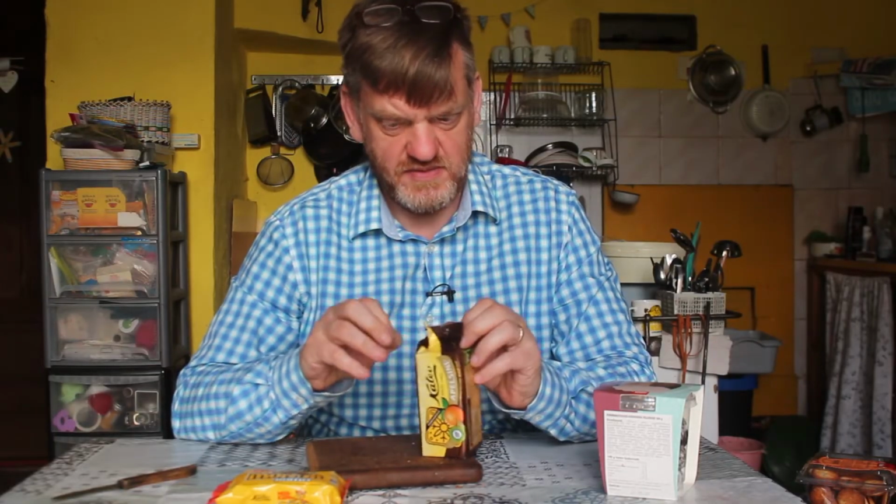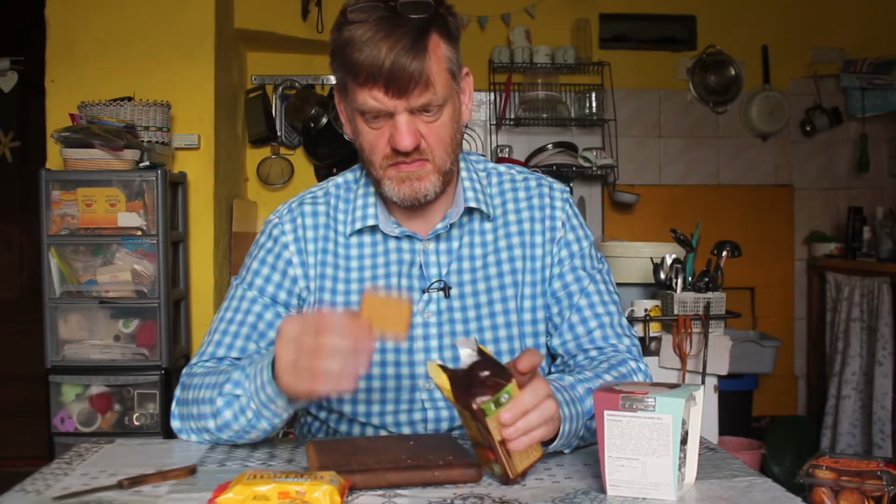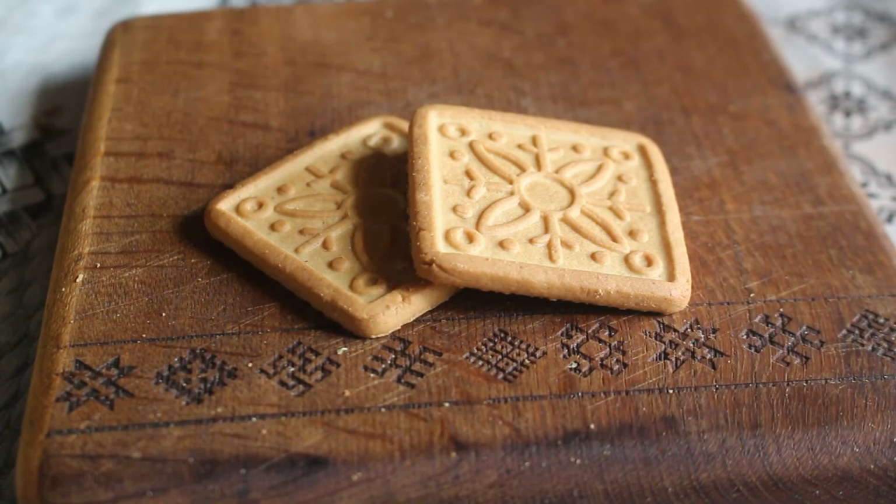What could an orange biscuit be? You know, chocolate orange I get, but orange? Oh, well, that's really strong orange flavour. Nice biscuit. A bit like a digestive or rich tea or something like that. The taste isn't as strong as the smell, but it is there. It's orange. Kind of works. A bit cinnamony as well. It's got cinnamon in, I think.